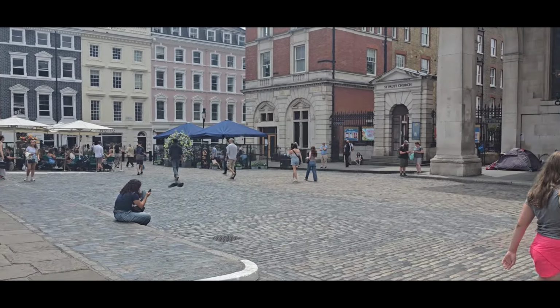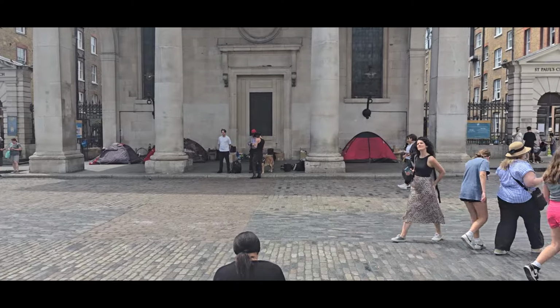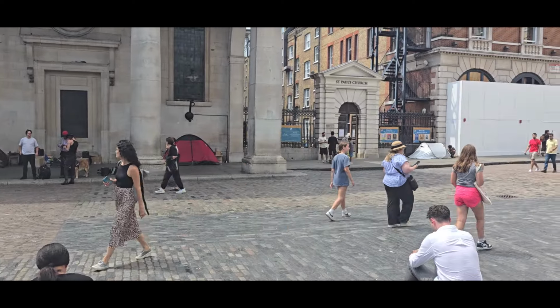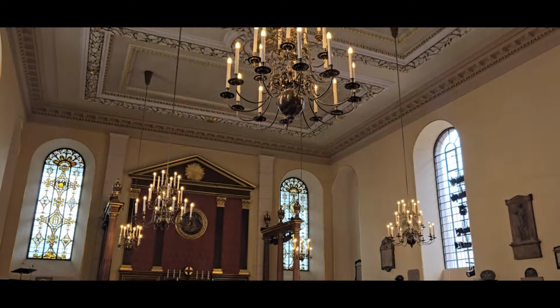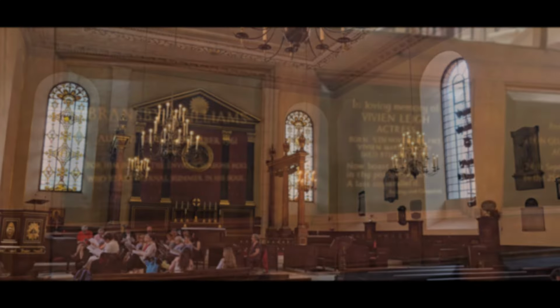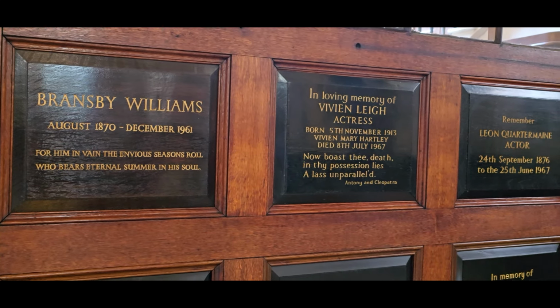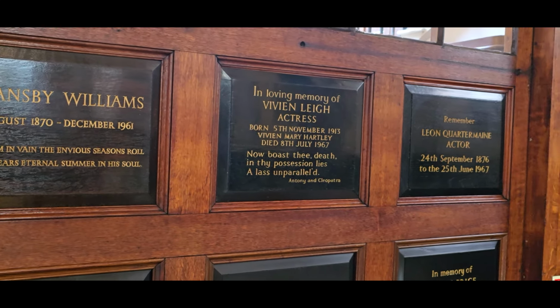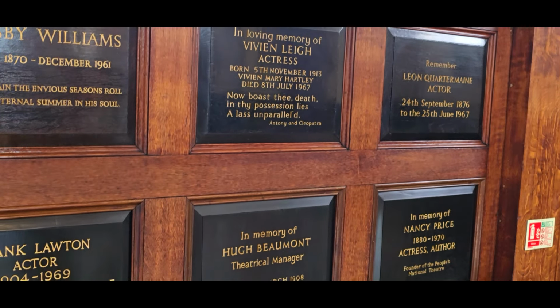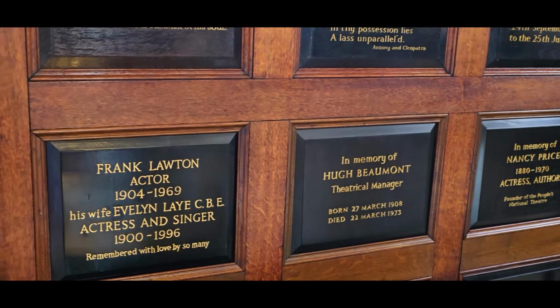And one of my favourite attractions in Covent Garden, which is another free one, is St Paul's Church, which is also known as the Actors' Church. If you step inside, you'll find lots of memorials to famous actors that have passed and other people from the entertainment industry. Obviously, they do ask for donations, and if you can, please do donate, because these sort of things do cost a lot of money to keep up. But if you haven't got any money, then it's a free option.